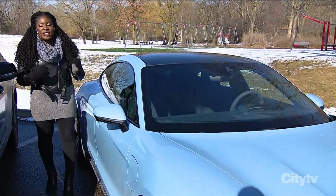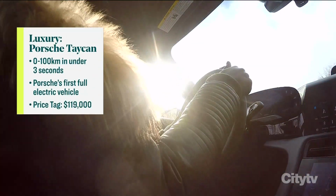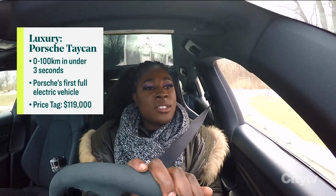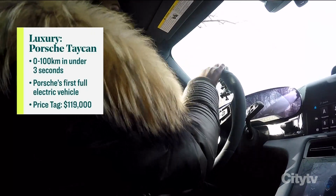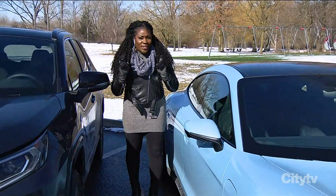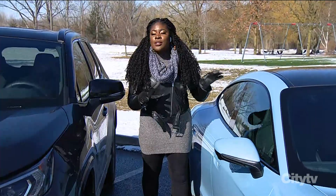And when I actually sat down in that car, the front seat actually moved forward, the steering wheel dropped into my hands, and I really felt like this was my sports car, okay? Nobody could talk to me. It goes really fast. It goes actually 0 to 100 in under 3 seconds. And Porsche actually says that it's one of their cheaper cars, sitting at just over $119,000. So this car is gonna stay in my dreams.